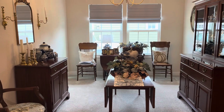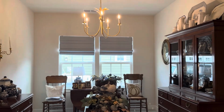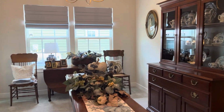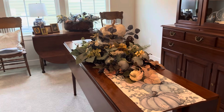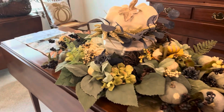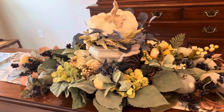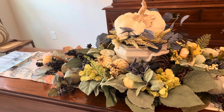Now let's head into the dining room. The runner on the table was one I ordered from Amazon. It was very inexpensive. And this arrangement was just made with a lot of fall florals that I've had left over for several years.